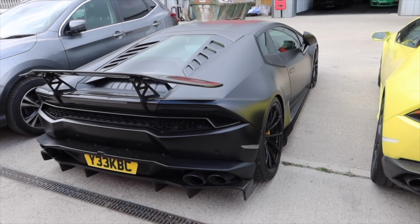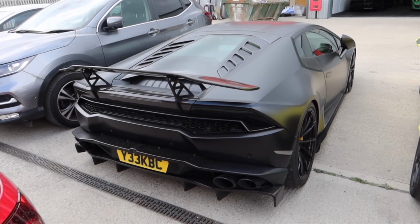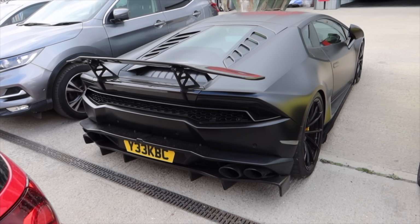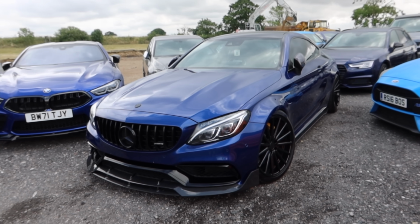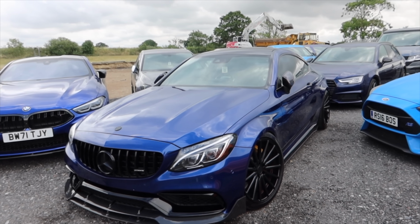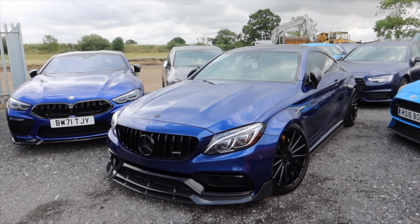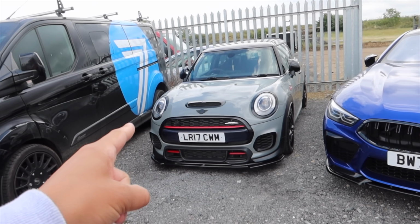That is flipping insane. And we were just saying just now that these cars for 130, 140 grand, maybe more than that now, what a car. We have a lovely C63 and now I'm very jealous of anyone who's going to have that. That is insane. Love that. Really, really cool. Love that. John Cooper Works just there.